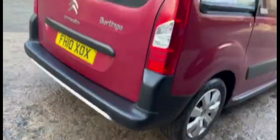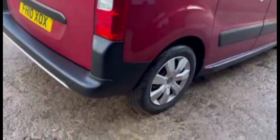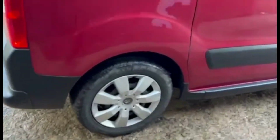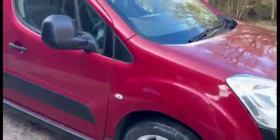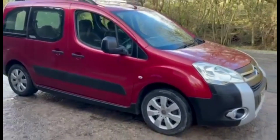That corner's fine. No broken lights or anything. Last of the original wheel trim's still in good order. The last thing I didn't mention, just jumping back inside, these rear windows do clip open. There's a little clip there and they just hinge out a bit. So it really is a multi-purpose vehicle. One owner, full service history. Watch the rest of the video, see it driving around.